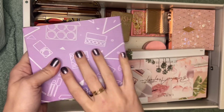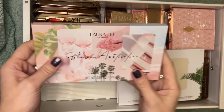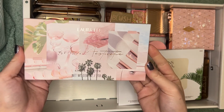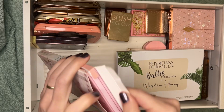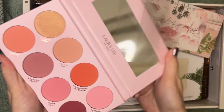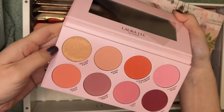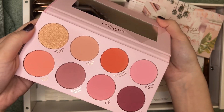I just haven't yet. I pulled this Jouer one first. Then I have this Laura Lee Los Angeles Blush Aesthetic Cheek Palette. This should be in my blushes, but it's not because I believe it has a highlighter. Yeah, it has one highlighter in here, so that's why I'm keeping it in my face palette drawer.